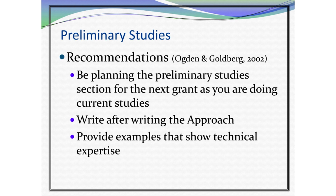So some recommendations are: begin planning your preliminary studies way before your next grant. Because if you need to come up with some pilot data, you've got to have some time to think about that. So again, this is why you want to be thinking about that next grant, whatever's in the queue. My queue is still 2 grants away, but I already know what those grants are going to be, and the work to set those grants up is happening now.